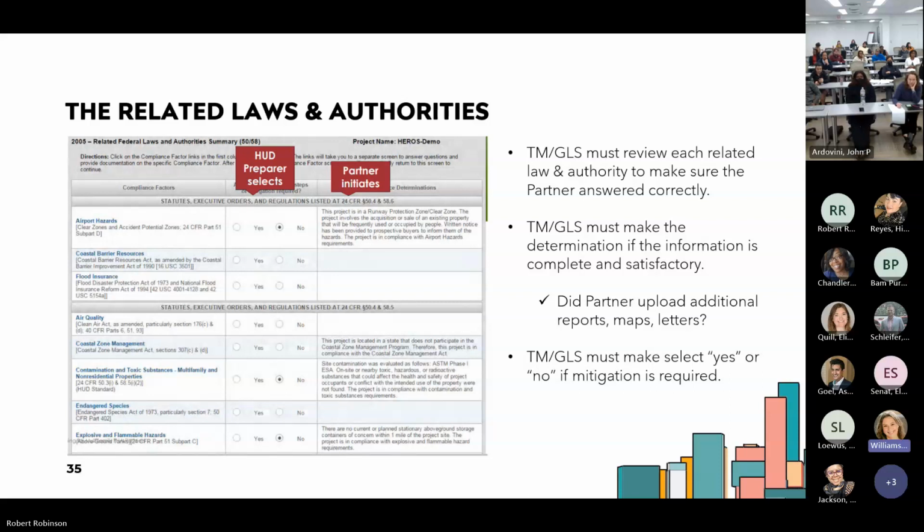So when you get to the actual Part 50 review for the related laws and authorities, this is what the screen is going to look like. It'll be much longer. You'll have many more of those little boxes, but all of the related laws and authorities are going to be listed out. And it's what Robert was just saying: although you will have narratives there, and you will have items uploaded within each and every one of those related laws and authorities, like the TM and the GLS, you're not off the hook. You still have to make sure that they uploaded the right stuff: reports and maps and letters to support what they're saying. You also want to make sure that if there is mitigation, it is properly getting flagged. There are many times where they've answered questions wrong within each of the related laws and authorities, which can lead to a different determination. Those are the kinds of things that, as a TM and a GLS, you are going to be spot checking.